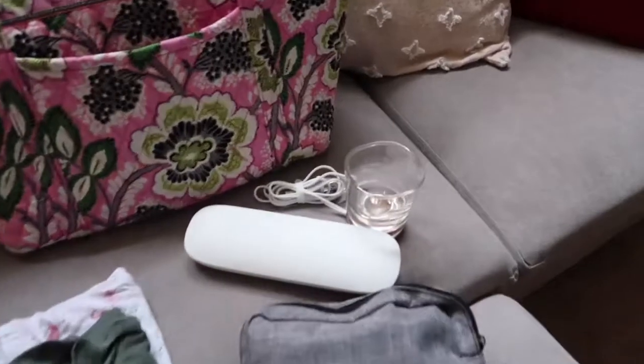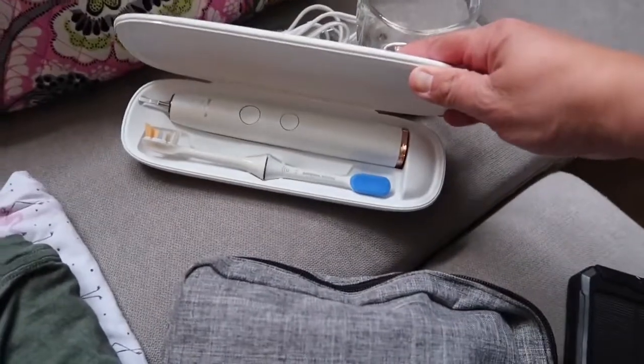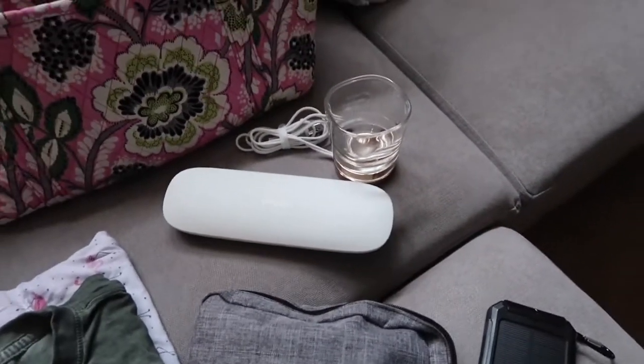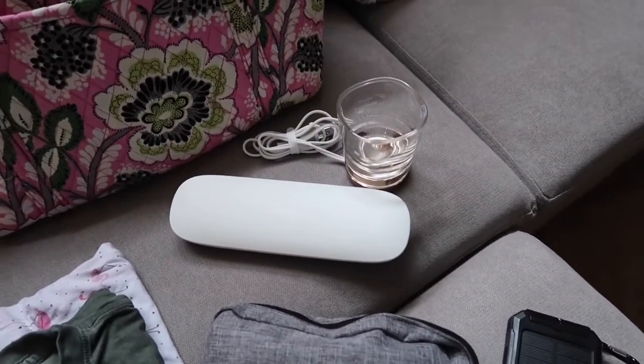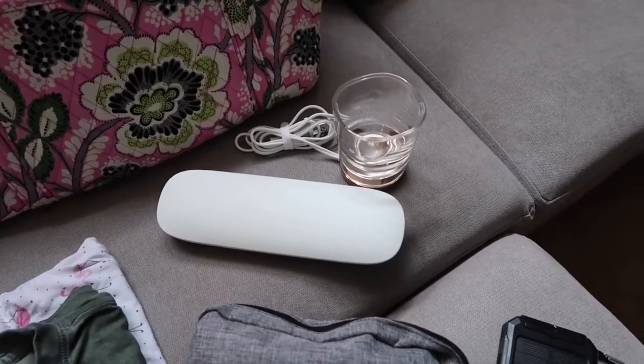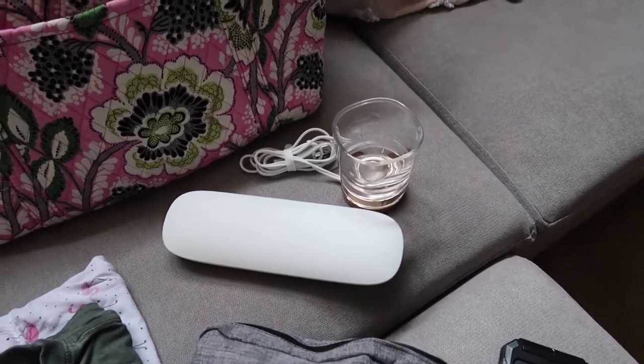Next, I have my toothbrush and the charging cup. So I have a Phillips Sonicare toothbrush. It's an electric toothbrush. I have issues with my teeth and my gums, so my dentist had recommended this one. It works fantastically, and I highly recommend it to anybody looking for a new electric toothbrush. I do believe they run about $200.